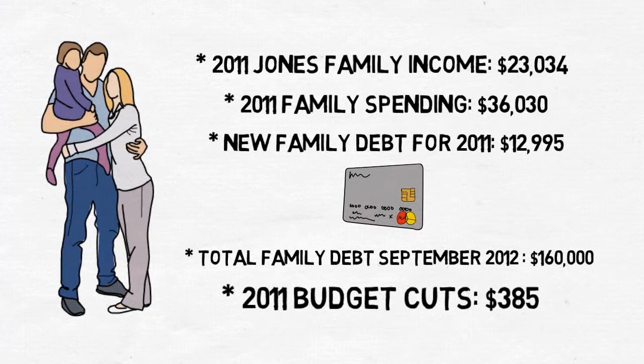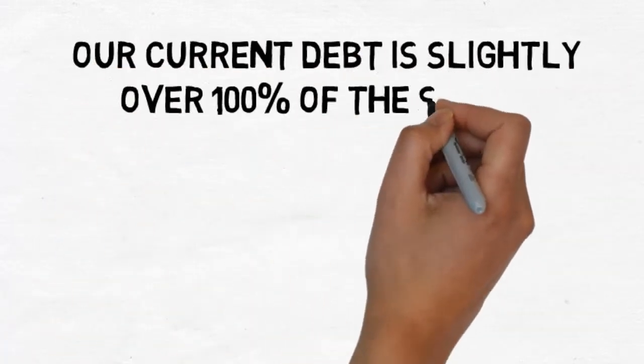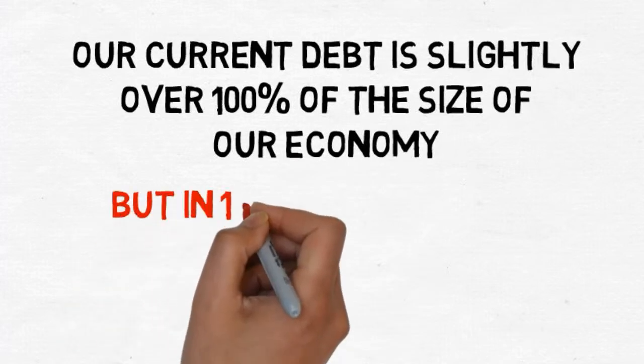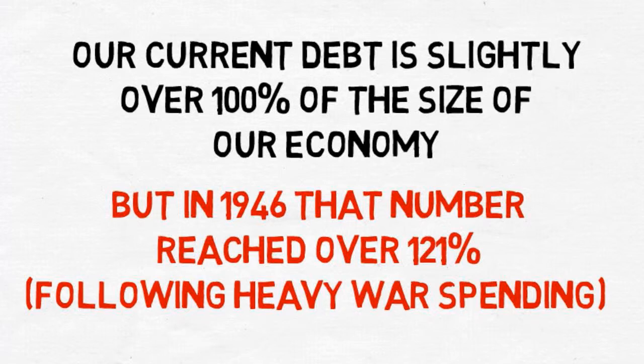Remember, this has nothing to do with party or politics. These are just the current facts that any future president and Congress has to deal with. It has been worse in the past, though. Our current debt is slightly over 100% of the size of our economy. But in 1946, that number reached over 121%, also following heavy war spending.